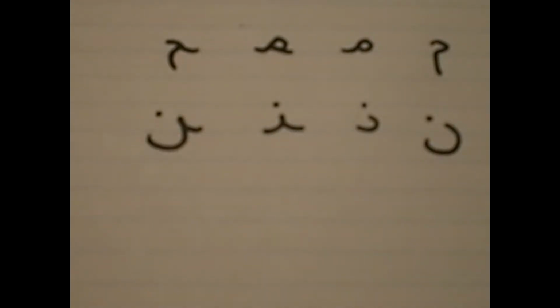After noon, we have ha. Now, maybe you are thinking, but Hassan, you already went over ha. Well, I did not. It was a different ha. In Arabic, we have three H's. So this is the light English style H, and it looks like this, just a circle. Okay?